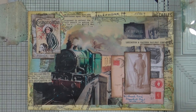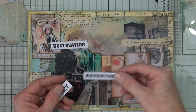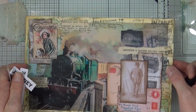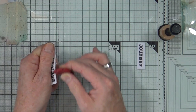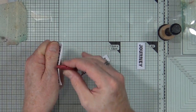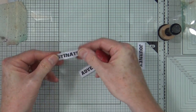Now I have got some words that I have had in one of my drawers for a while. So we've got destination, which was the actual prompt card. We've also got adventure, and we've also got journey. So I need to grunge these up and dirty these up. So that's what we're going to do with these three first. I'll put that page to one side, and then I'm going to just rough up the edges slightly. Give them a little bit of a worn look, and it doesn't matter if we actually crease these up a little bit.